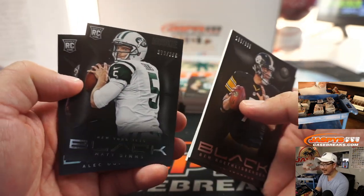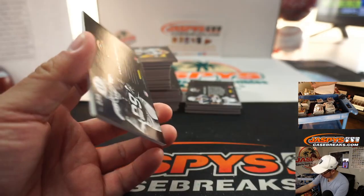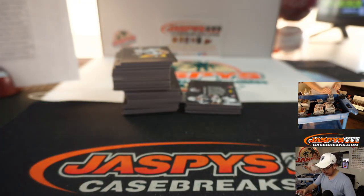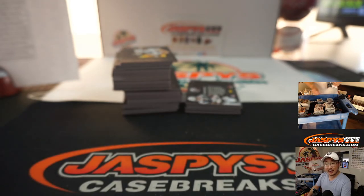$3.99. Calvin Johnson, Matt Sims, Alec Ogletree. UCLA. These cards are really sharp. Clean program, Matt. Vance McDonald, 34 out of 299. My favorite team, UCLA. That's right, UCLA, go Bruins. Vance McDonald going to Charles and the Niners.